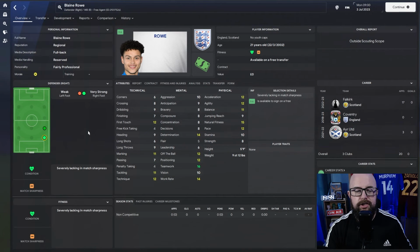Technically, good first touch there at 12, marking of 11, tackling of 11, technique of 12. The crossing can be worked on at 8 there. If you get that a little bit better, for me, I want my fullback to get in there and get some crosses into the box. And this guy, with a bit of work on that and the passing, he could be that for you.